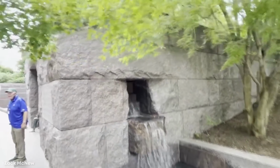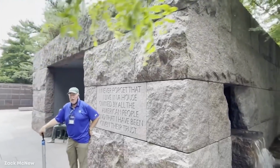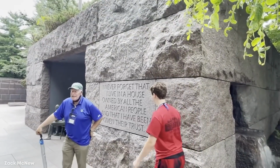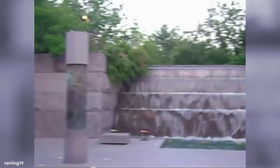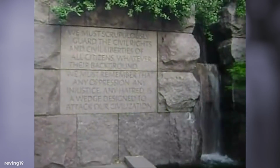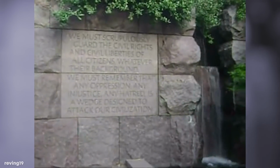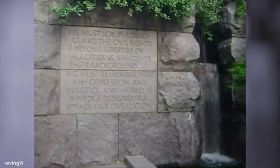Dedicated on May 2nd of 1997 by President Bill Clinton, the monument stands apart for not only having many statues and written testaments, but also for having a variety of waterfalls. Interestingly, it was decided that running water would be an important physical and metaphorical component of the memorial. After all, each of the 4 rooms that the memorial uses to represent Roosevelt's 4 terms in office contain their own waterfall.